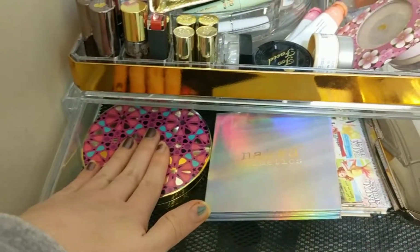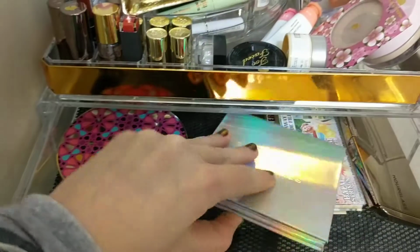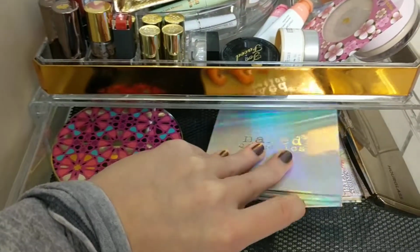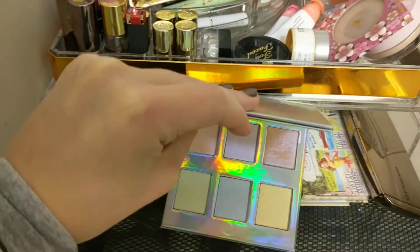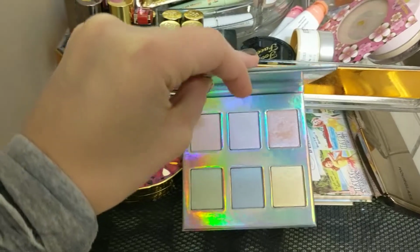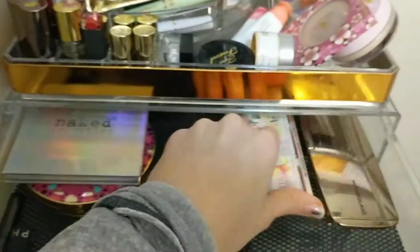So I'm leaving this because there's a Project Pan in there. I think I'm actually going to leave this one too. I've used it a lot, but I just really like it, and I don't know, I just want to keep it. So I'm going to keep it in.